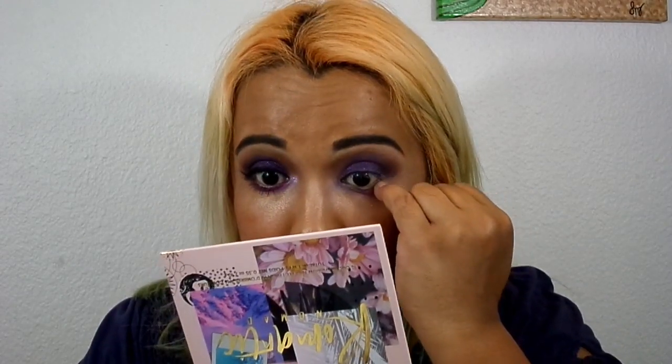And don't worry about going too thick. You could always wipe off some. That's what I usually do. I usually use a makeup wipe and then wipe it down to fix it up. So stuff like that doesn't really worry me.